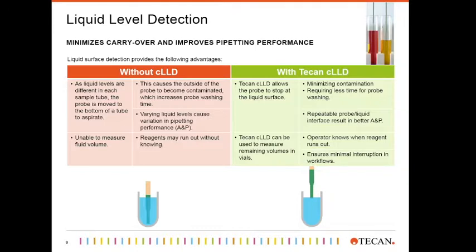This has a couple of side effects. One of them is you wet the probe on the outside, which now means you have to wash it more vigorously to clean it for the next sample. And the second is varying liquid levels also give you a variance in accuracy and precision of your pipetting performance. And you're generally unable to measure the fluid volume, which means you have no idea when reagents, for example, run out.